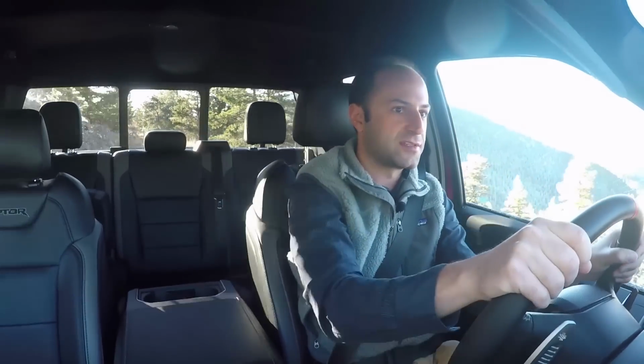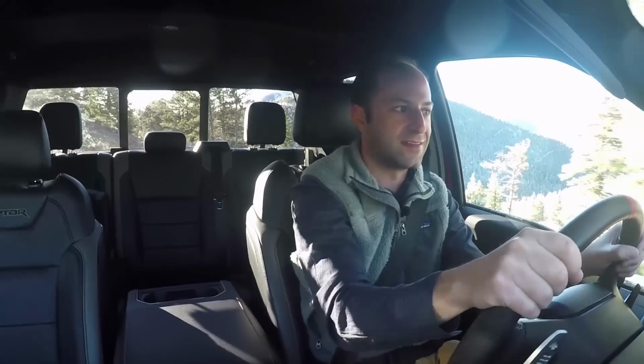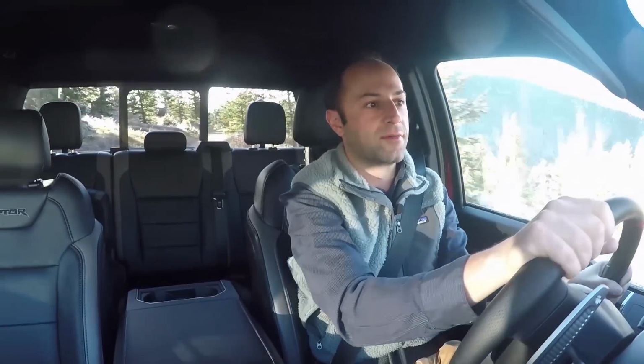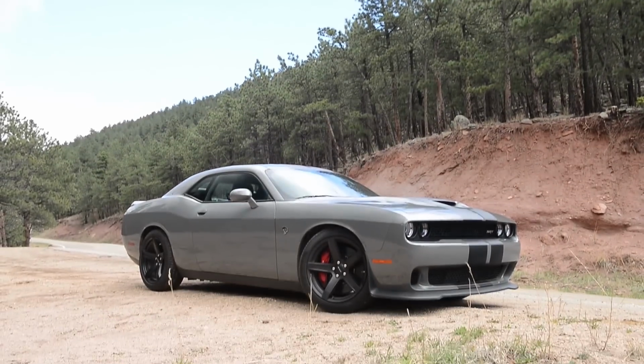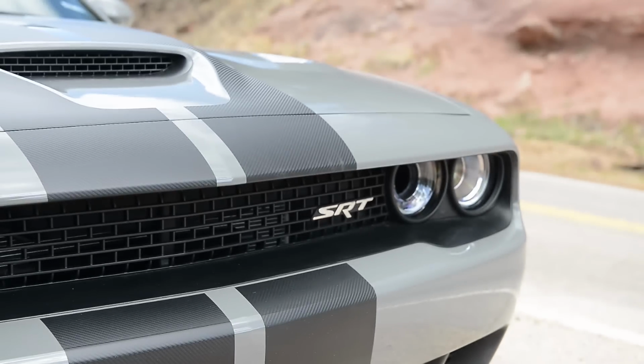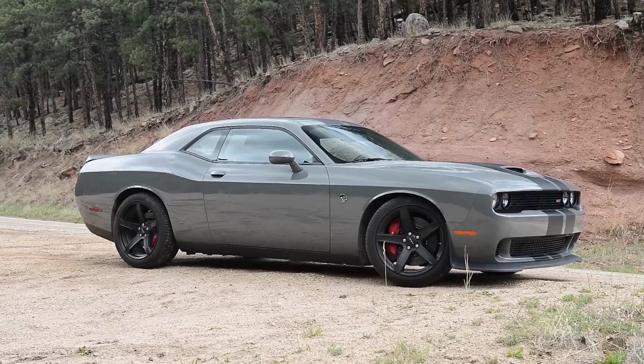Sure, it's got a lot more power, but underneath it's the same thing that was originally designed for 425 horsepower with the original SRT8. And actually underneath it's an old Mercedes-Benz E-Class, which came out in the mid-90s. And it had like 115 horsepower when it was a taxi in Europe.